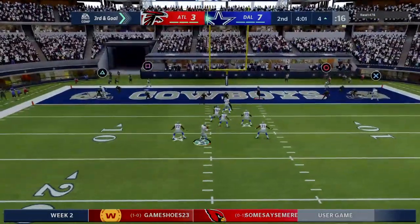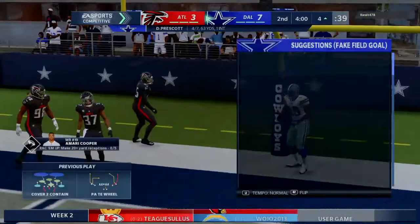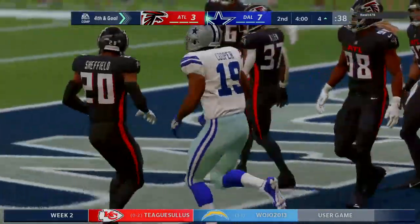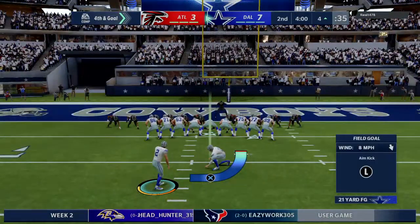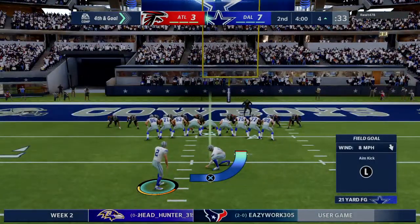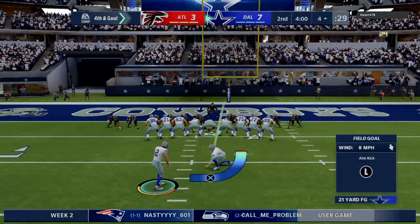Play fake. Here's Prescott. The 3rd down battle won by Atlanta's defense. Solid coverage. They really had a good drive going there, but a nice recovery by the defense these past few downs, able to knock that one away on 3rd down and bring up what I think for the offense, an unexpected 4th down here.